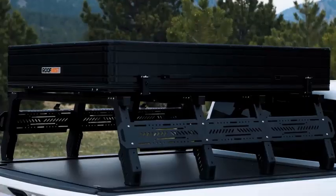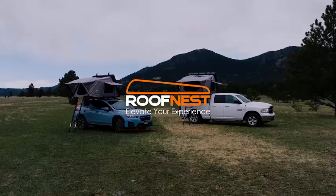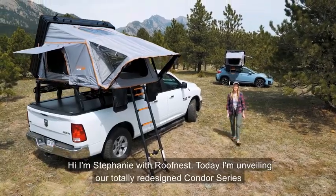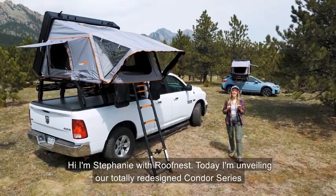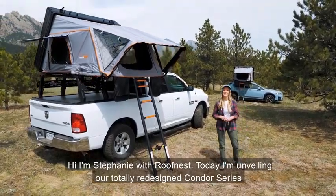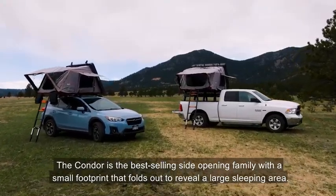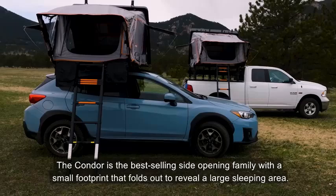Number 3. The RoofNX Condor 2 XL Hard Shell Rooftop Tent is the perfect solution for car campers and overlanders seeking comfort, durability, and convenience. Designed to accommodate 3 to 4 people, this spacious rooftop tent offers unmatched sleeping quarters elevated off the ground for a safer, more comfortable outdoor experience.